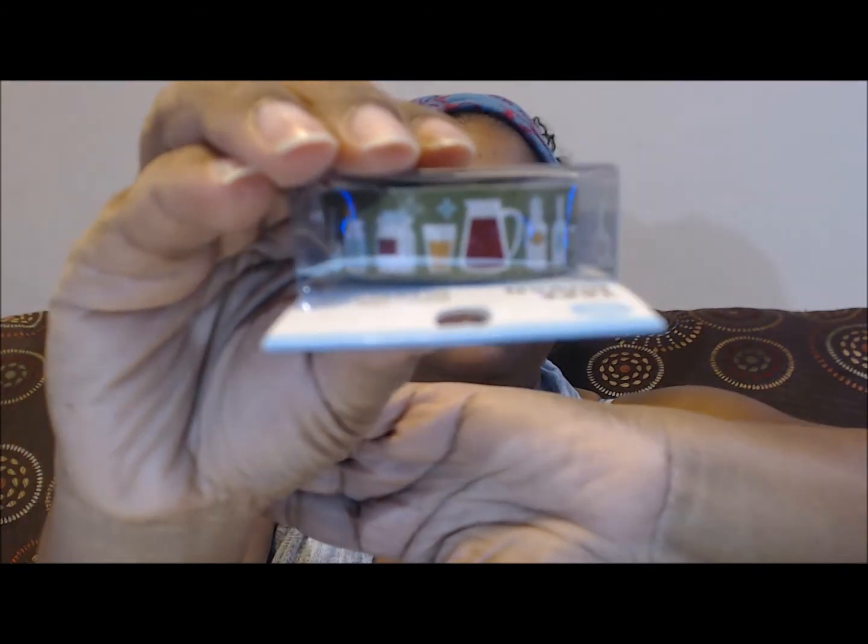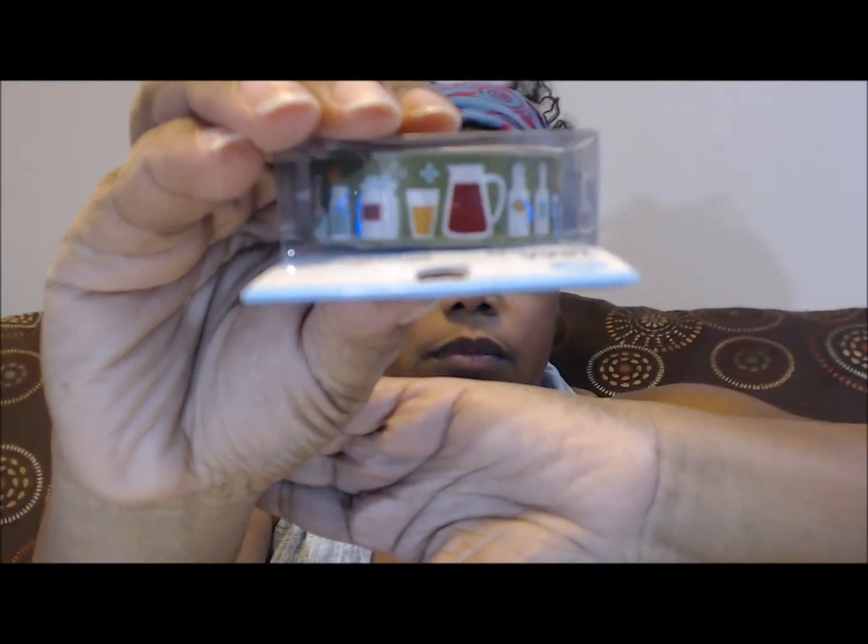Okay, this is why I read my packages. Keep your eyes peeled, y'all. Okay, so this is washi tape. You guys can see that washi tape there. That's a fun little roll.